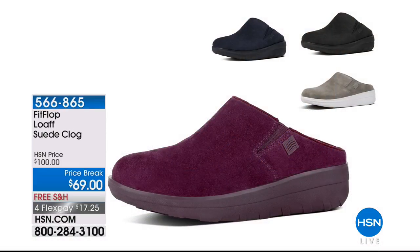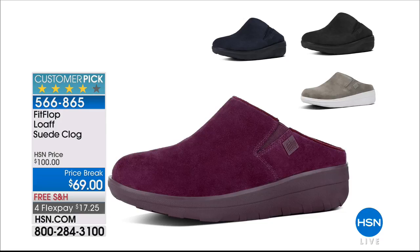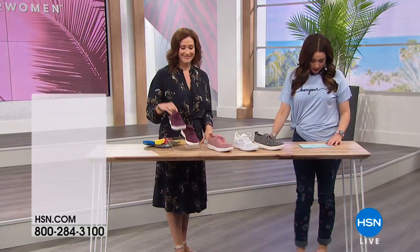But let me show you something that we don't have scheduled in our show. If you missed out in your size in the previous clog, this is your Loaf Genuine Suede Clog that's a big customer pick, and it is $69 down from $100. Do we have all of the colors remaining on this? Okay, we have three of the four colors. So we have the black available, we have the super navy, and the Timberwolf is available. So the purple there on the front has been spoken for, but all of the amazing comfort in a classic timeless clog, genuine suede, only $17 on your charge card for that one. 566-865 is your item number.